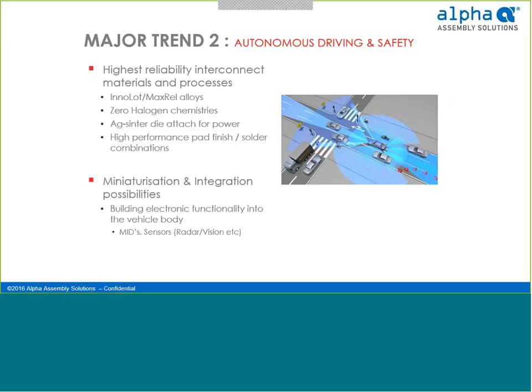Main topic for today, autonomous driving and safety. Really, one of the things that became very clear in the last couple of years is, if you think about what a lot of autonomous driving is about, it's the automation of braking and steering and the control of the actual vehicle. There's a lot of fear about this as well. You will have all read about the Google car and the Tesla crash and different things.